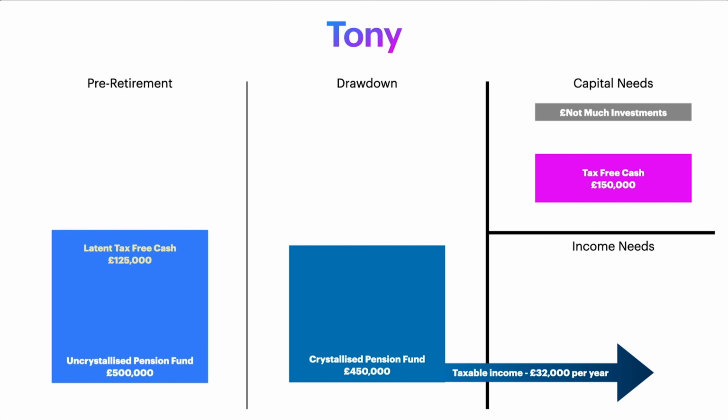So given that he wants to leave as much to his kids as he can, it doesn't really make sense for Tony to buy an annuity, because then his pension fund is used up.